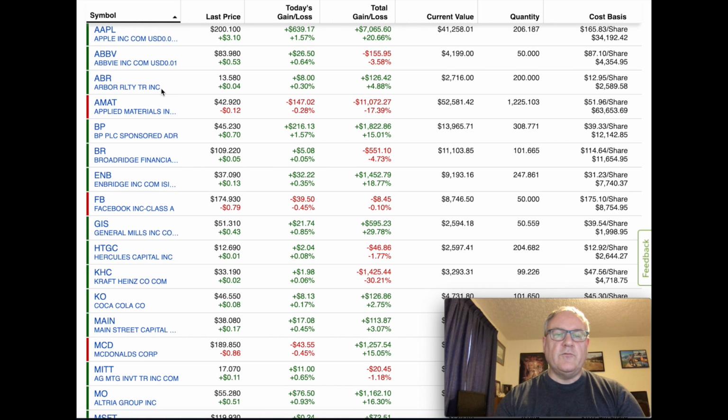Next one, Arbor Realty Trust. I bought this one not too long ago, probably about a month or so ago. I was researching stocks on Fidelity's website, and this one kept coming up over and over again as growing fairly rapidly. So I bought 200 shares, paid about $12.95 per share, and I haven't got any dividends out of it yet, but they'll be coming up shortly, and it's up 4.88%. Like I said, I've probably had it a month, maybe 6 weeks.